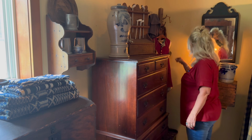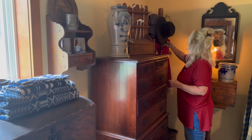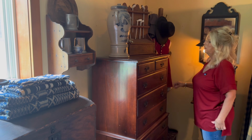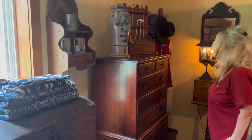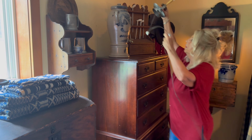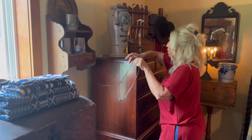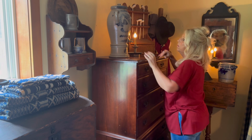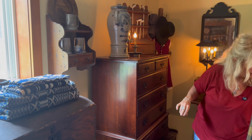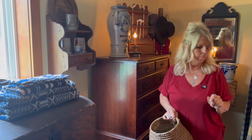Let's go see what we can find. So here we've got us a hat here, and let's see. All right, kind of fills this corner up. Now, got a little light here. I'm going to put my little light right here in the middle. All right, I think that's got that corner. Now let's go over here and work on my desk.